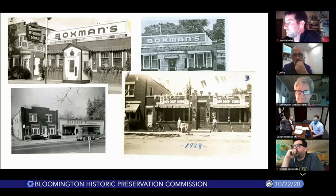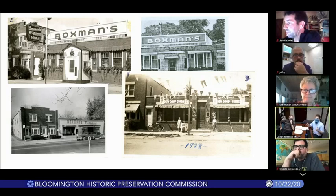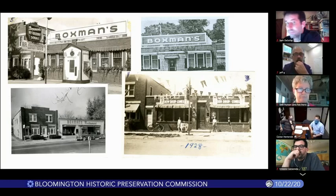Connor, you said in the last meeting that Boxman's son said the M even stood for mortgage. Yeah, it was a joke. It was in jest. That was in his email. He said that's something his dad joked about. But in the picture in the lower left-hand corner, there's obviously no M there. Yeah, it could have been painted. I don't know in that picture. I mean, that's convenient.